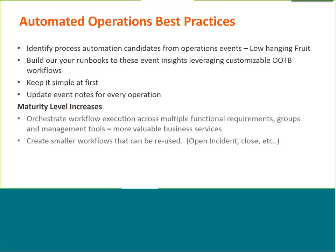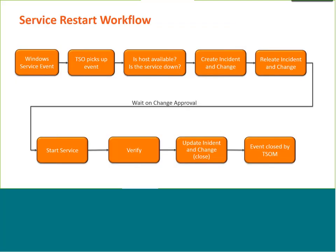So let's get started looking at a quick flow I'm going to show you guys. And this is an out-of-the-box workflow. And in keeping with best practices, basically the flow is looking for some low-hanging fruit, right? So this is one we provide out of the box. It's a service restart workflow. And keep in mind, this could be a process, could be anything, any flow. But like I said, we're going to start out simple and build on this.